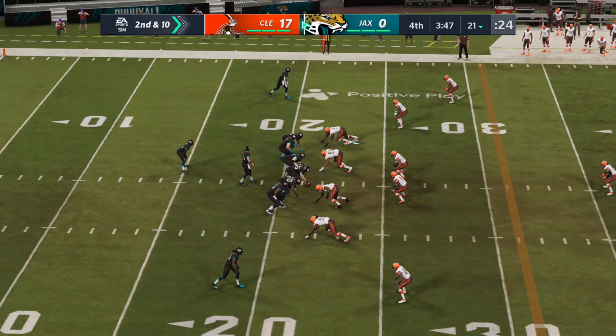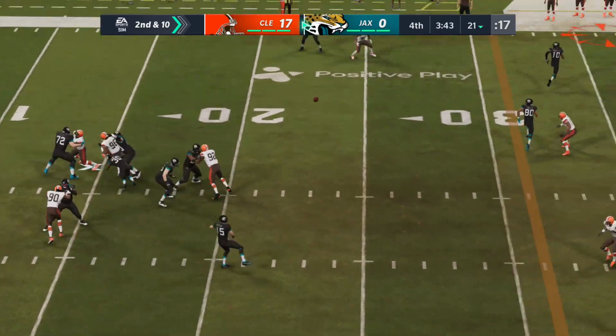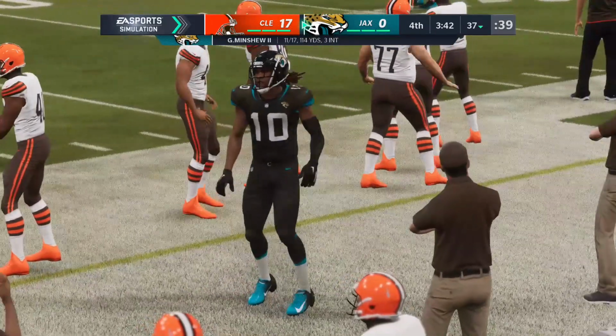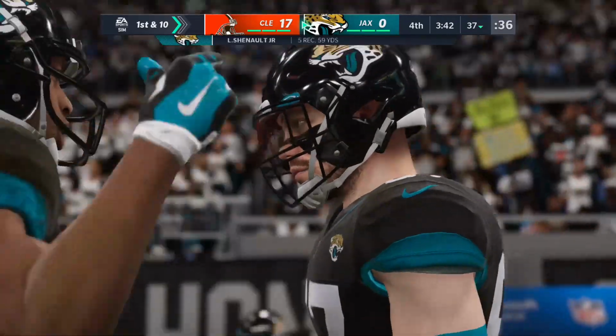From the 21, it's second and 10. Out of the gun is Minshew. Throw left side, going to be caught by Chenault. And he takes us beyond the 35 before going out of bounds. 16 yards, a first down.